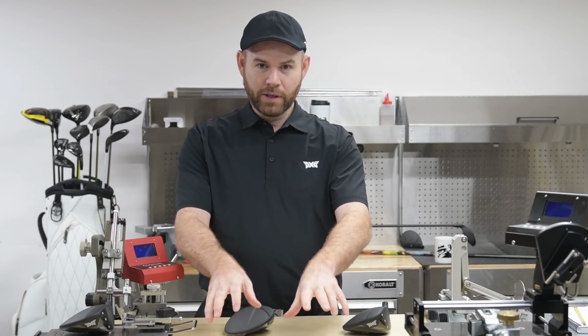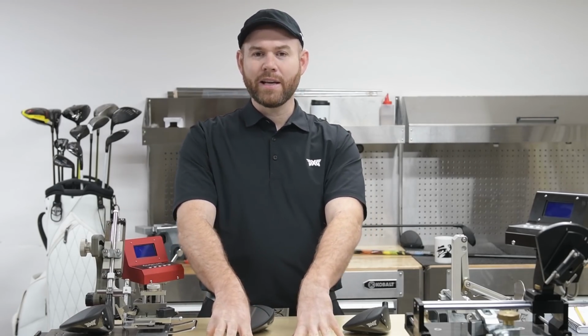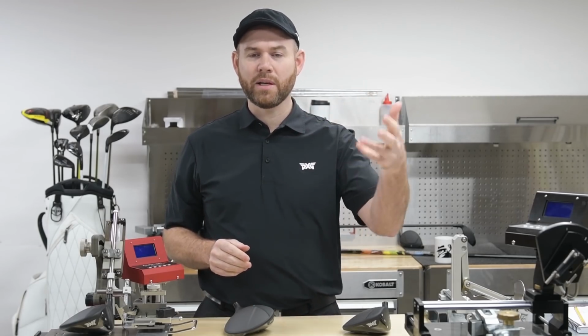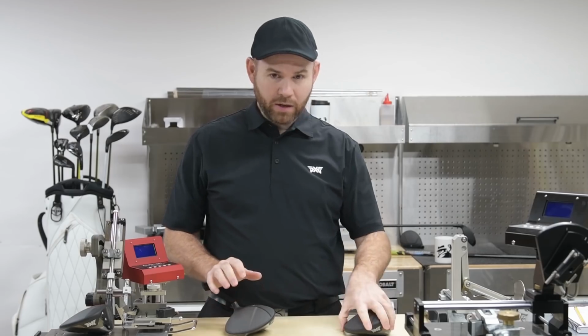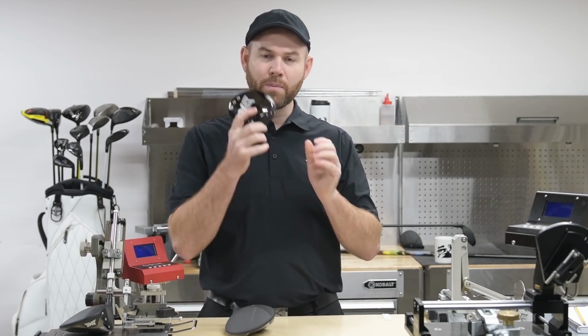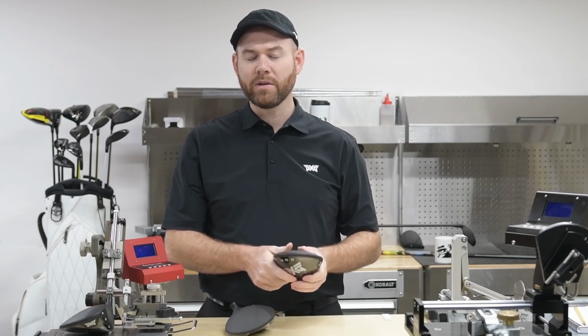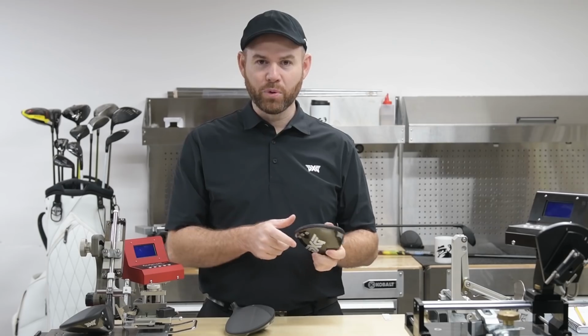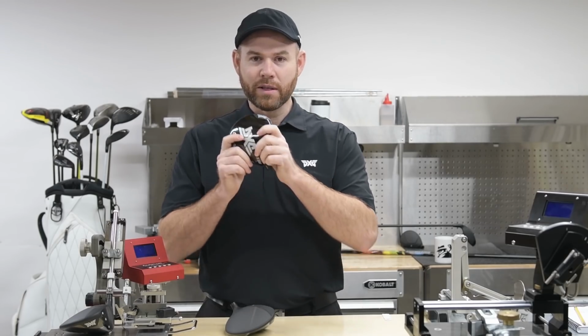But here's what PXG is claiming. They tested against the top 5 competitors. It's going to be TaylorMade, Callaway, Titleist, Ping, and Cobra. And with the X model, in addition to being the lowest spin, they're saying 2 miles an hour more ball speed compared to the closest competitor. Distance-wise, if you look at the entire field, it's upwards of 15 yards. That's the claim. So that's pretty crazy.